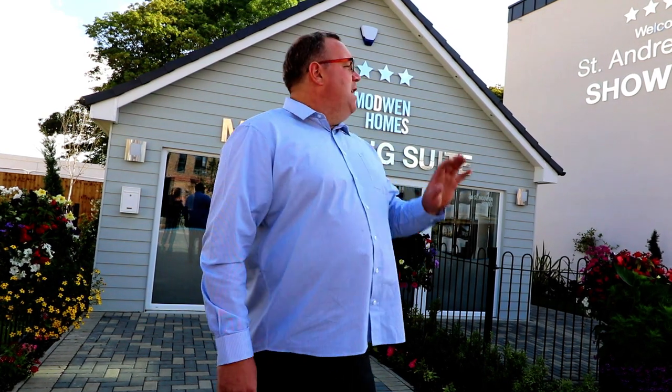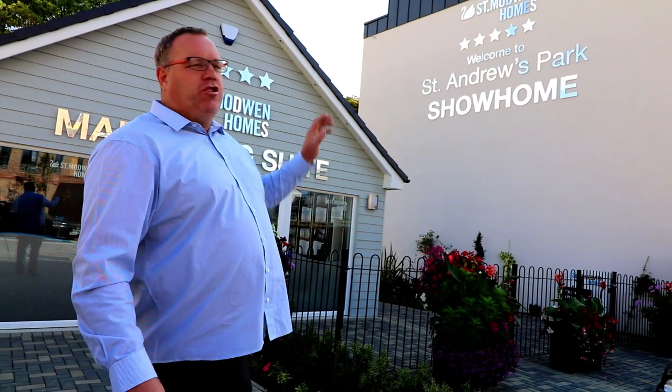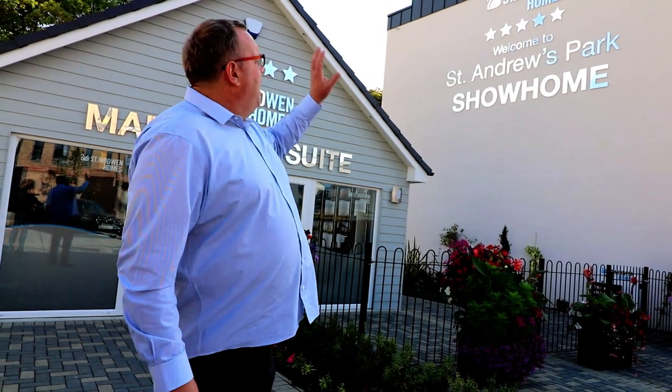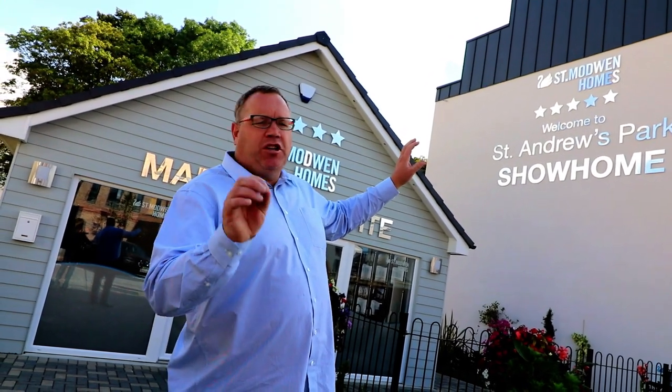This development, St Andrew's Park by St Modwen Homes. Now we're here to see this show home. This is the four-bedroomed, four-storey York show home. Now this is a bit of a jewel in the crown for St Modwen Homes. It's actually got a little bit of a secret on the property, which we're going to show you on the video. So, without further ado, let's go and take a look.